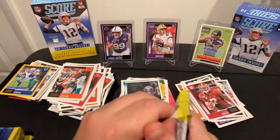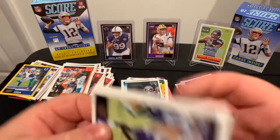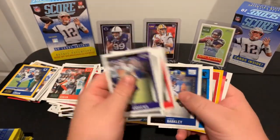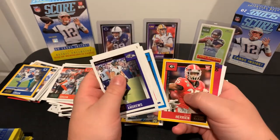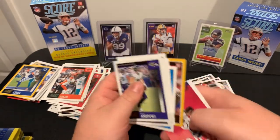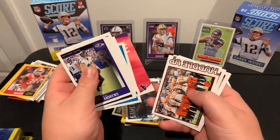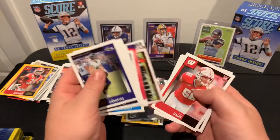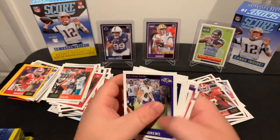Six packs left. A little long video, sorry guys. Mark Andrews, McKinney, Donald, Kelsey, Barkley, Bradbury, another gold, Herlin, got Deshaun, we got a huddle, all the Cleveland Browns, we got Zach Bourne, Simmons, and Jerry Jeudy.